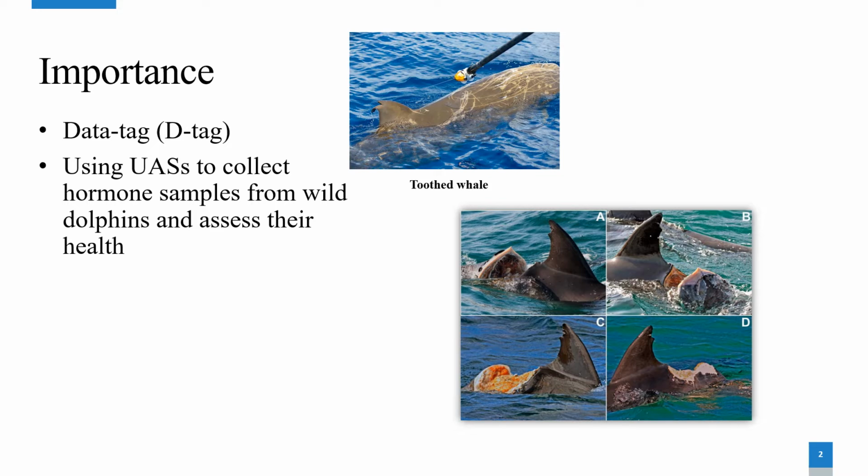Data tagging mainly consists of using these suction cups and attaching them to the dolphins in order to collect data on their acoustics, for example. Another method is using UASs, or unmanned aerial systems, which are known as drones as well. These drones can be used to collect hormone samples from wild dolphins in order to assess their health.